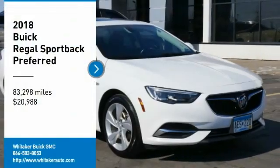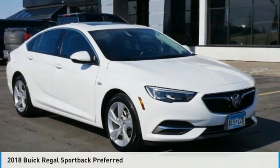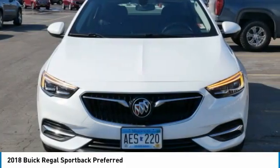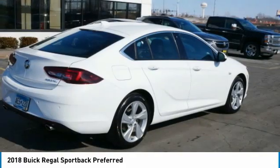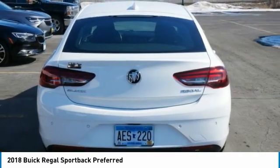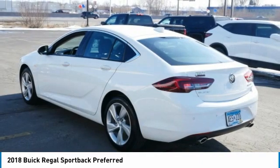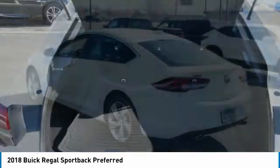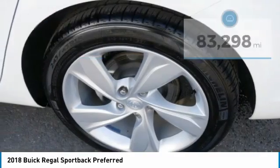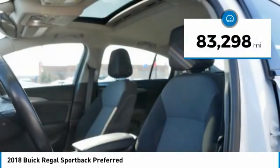Stop by and take a look at the 2018 Buick Regal Sportback. The Buick Regal Sportback provides a stylish exterior and an extremely well-appointed interior. A high level of driving comfort is matched only by the functionality that accommodates the sporty hatchback and is priced below $25,000. This vehicle has less than 85,000 miles.